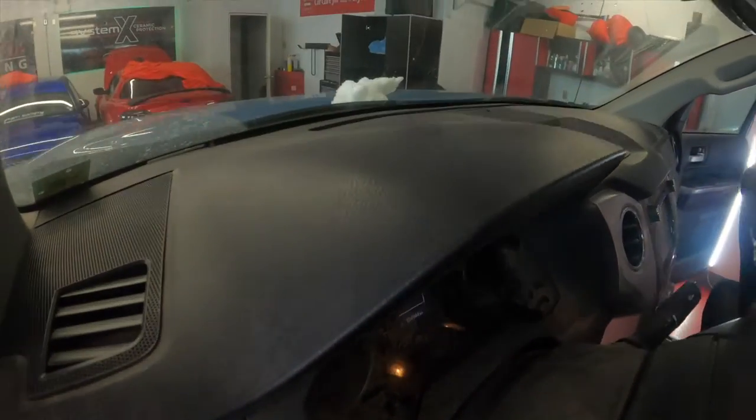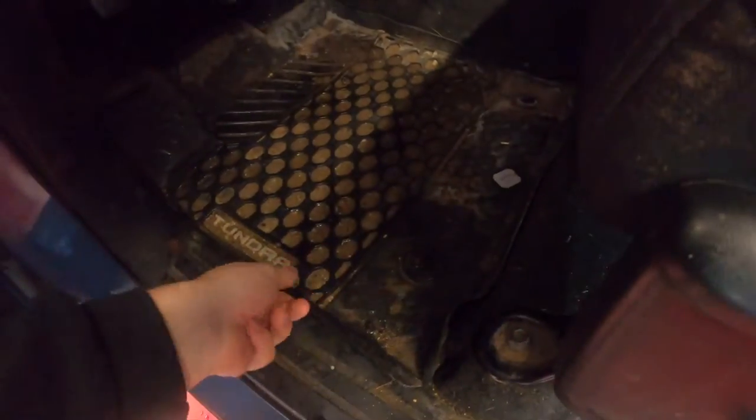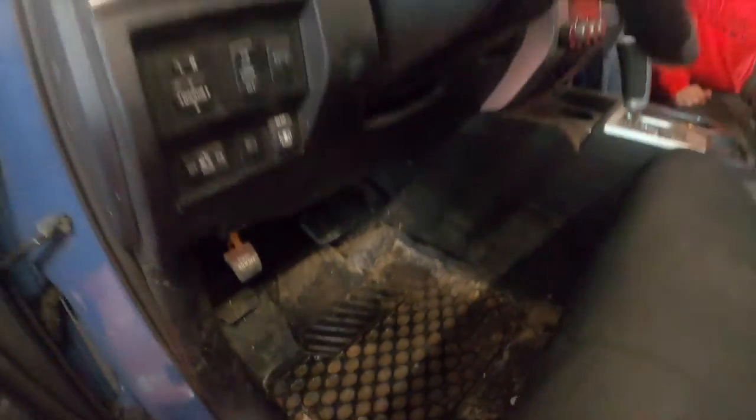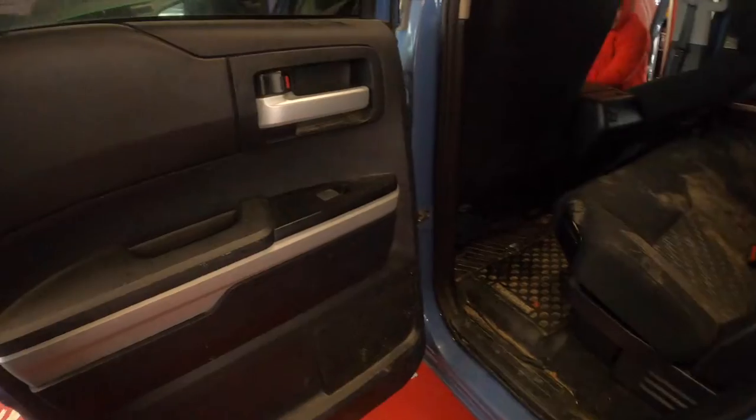This is gonna be a pretty cool transformation. Headliner looks pretty good though. Seats are gonna get a full shampoo. Carpets are gonna be scrubbed, vacuumed, shampooed. Not in that order I just said. Steam clean, tornadoed. A little bit of everything. There's orange peels everywhere in this car.